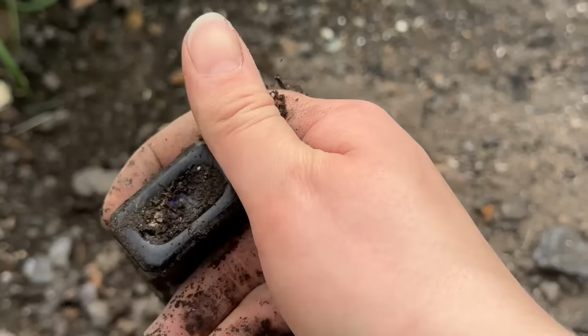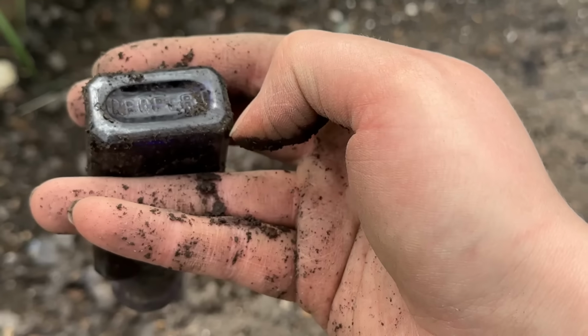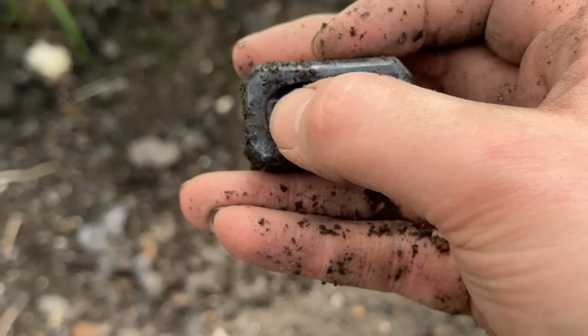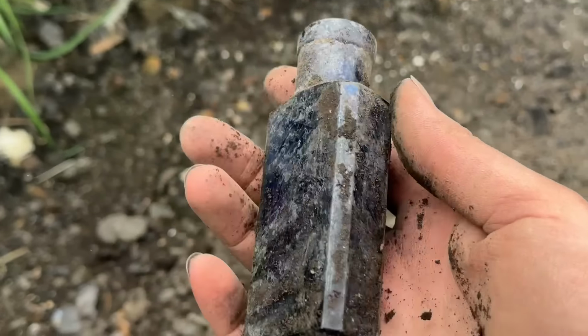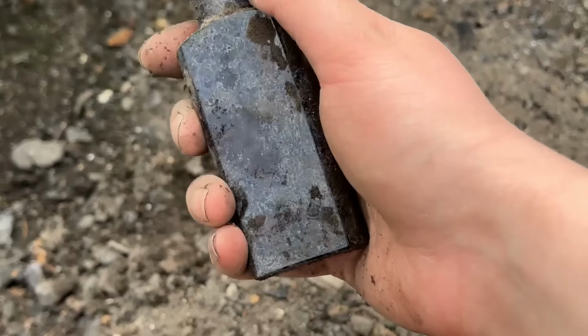Oh, wait. There has been writing on the bottom there. Look, what's that say? Does that say proper? Ropers? Oh my goodness, I can't see. What's this? P-R-O, P-E-R-T. Well, I've never seen one of those before, and it's blue. Look. Cobalt. Well, I'm definitely taking that. Blue bottle.